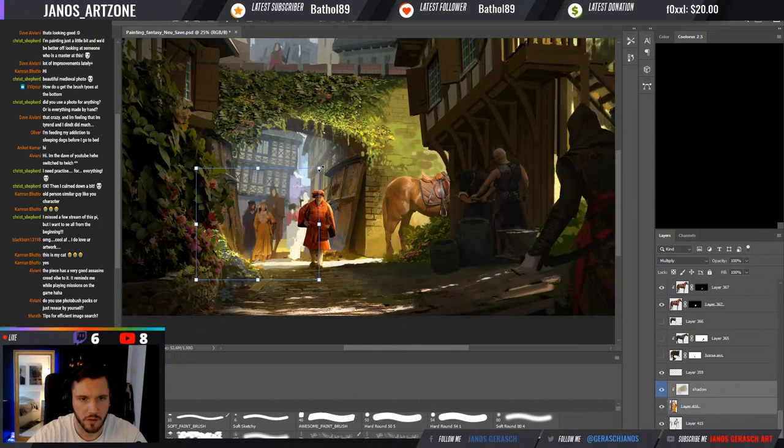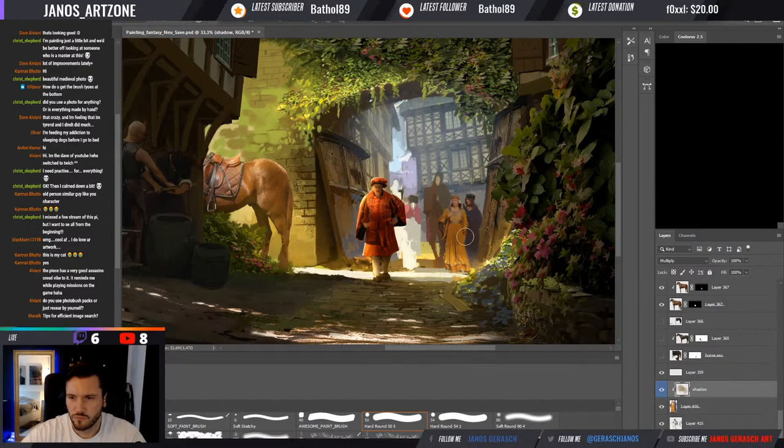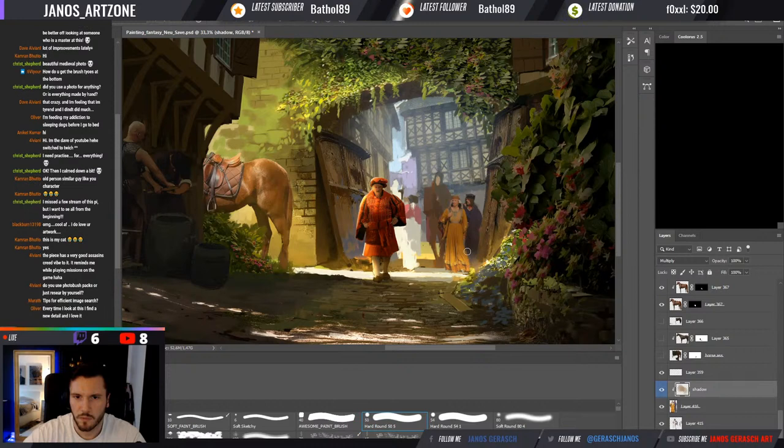And we can check how big they are, how tall they are, to make sure the scale is all right. Let's flip this. Darker behind him. So I'm just lazy and merge it now.